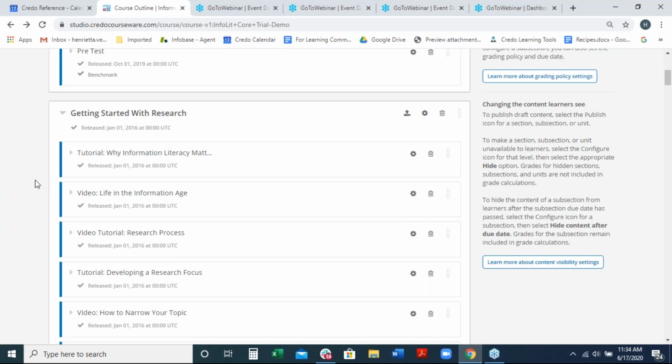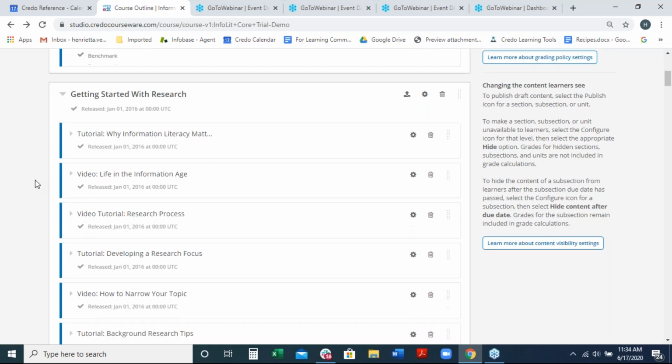And what else should I show you? You can move the material. So you might decide that a given section or subsection is better placed in a different part of the course. Maybe what we have here as our table of contents doesn't align with how your students move through their classes. So you can move it. These items all have these ellipses on them, and those become drag and drops.